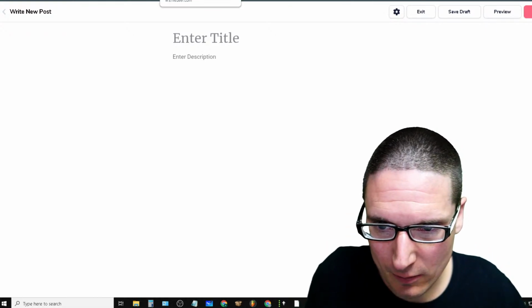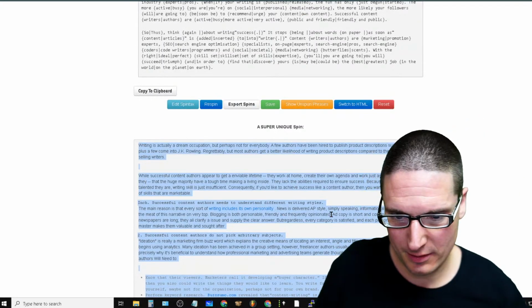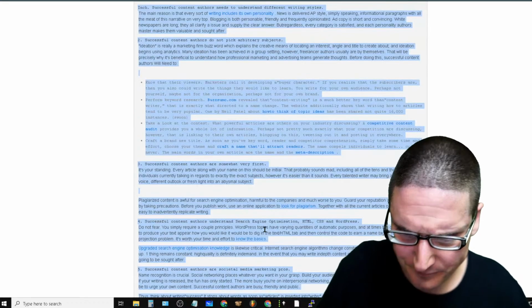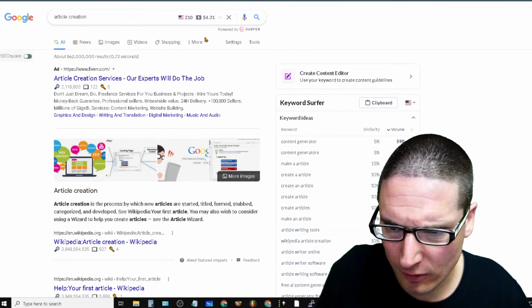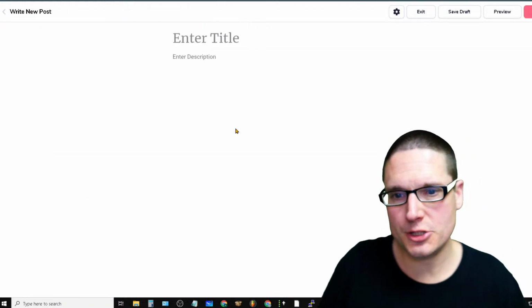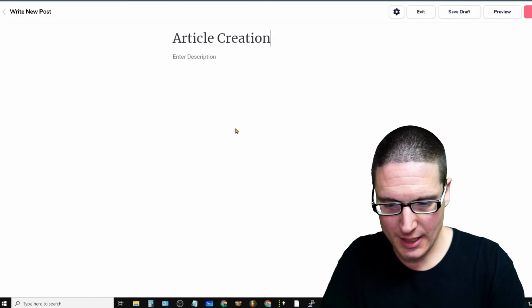But let's go back over here, and what I want to do is let's take this unique spin. We're not even going to mess with it. We're just going to literally take it, a spin. Super unique spin. And the idea of this article is what? Article creation. So we have a 210 with a $4, so relatively high competition. So we're going to call this article creation.